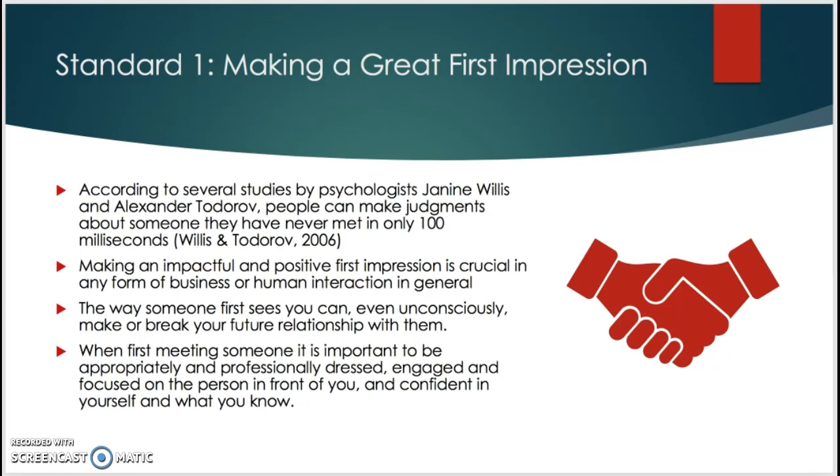So standard one is making a great first impression. I did a lot of research on this. There's a lot of material out there. But one of the interesting things I saw in my research was an article talking about how you make a first impression in only 100 milliseconds. Think about that. It's really just a glance. And so there's not a lot of time. So you have to do everything in your power to make sure that you are basically ready to go the second you see someone, which can sound stressful, but it really is not.